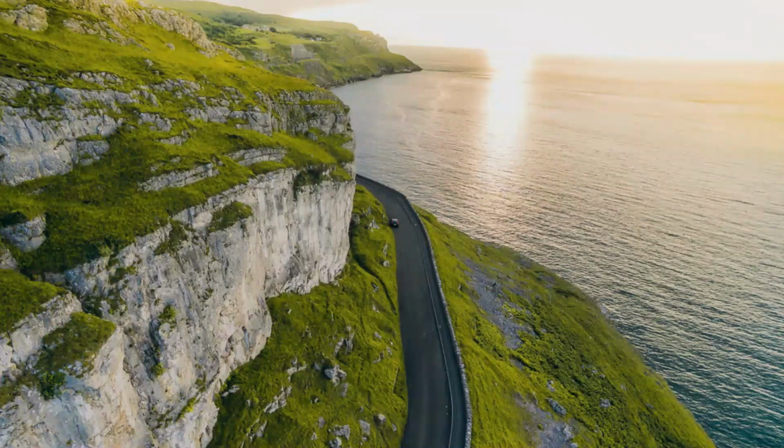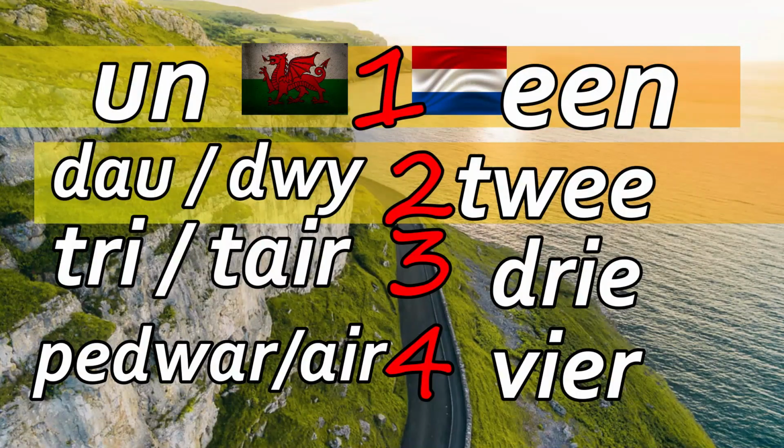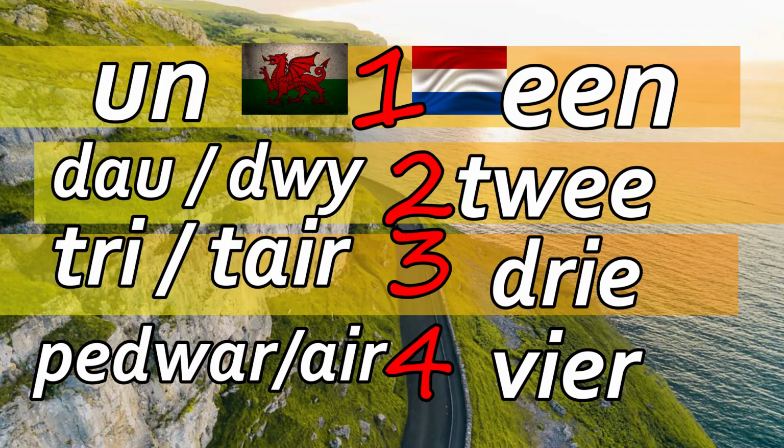Let's look at the numbers in these two languages to see how similar and different they are, because numbers are one of the first things you learn in any language, right? Don't quote my pronunciation of these in Dutch, by the way. So, un and een in Welsh. That's really similar, and that's quite common across Indo-European languages. For two, you have twee and dau in Welsh, or dwy. And you can see how that D and T are intermingling again. And again in the third one, drie for Dutch and tri for Welsh. So the D and the T switch again. You're going to see this all over the place in these two languages.